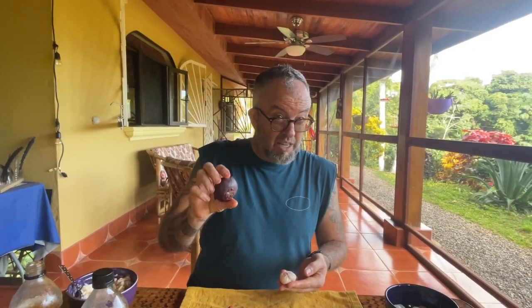So these guys are great. There's some that we've seen in the markets that are not quite double this size, but definitely a little bit bigger. And we have heard that there's something called a mangostan and a mangosteen, and we're not really sure which one is which. Doesn't matter, I think they're very similar. But that is one of our favorite fruits now, and we've got it on our property. Yay!